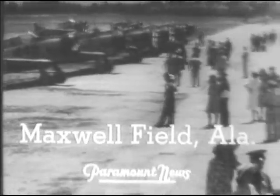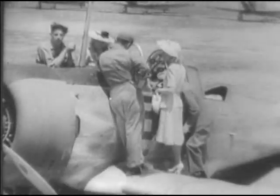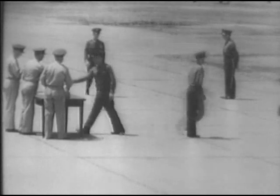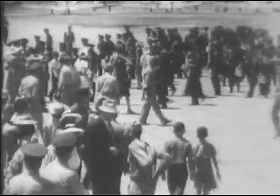Air Power. Maxwell Field, one of the Army's training centers, has graduation day for 283 new pilot officers. After 30 weeks, the men of Class 41E get an air salute. 1,214 have graduated at this one center in less than a year. So today, it's congratulations to men with wings.